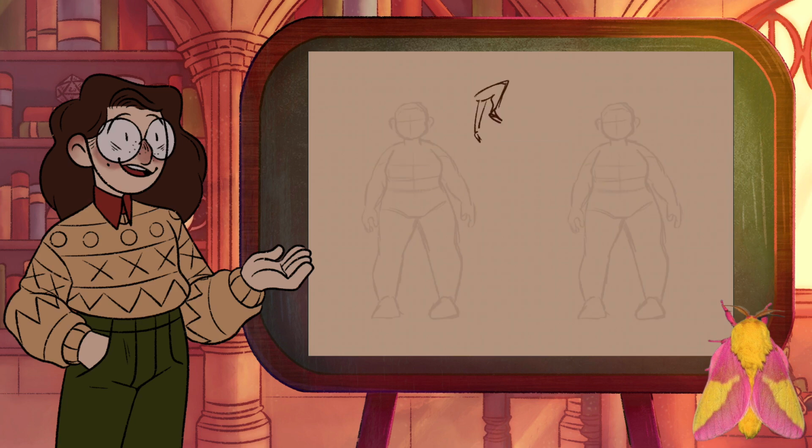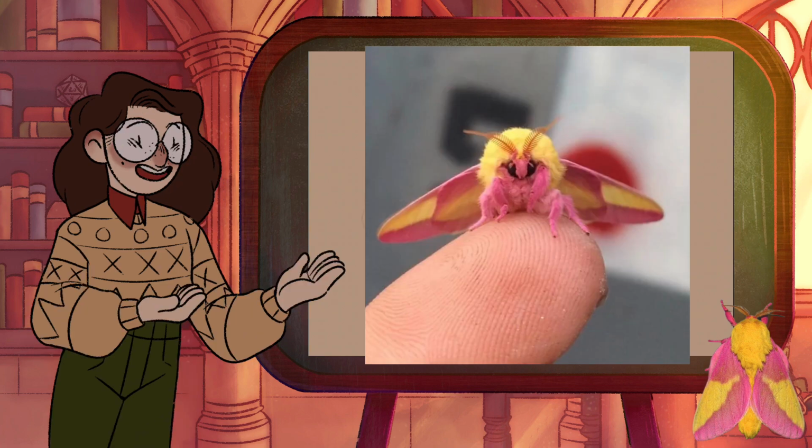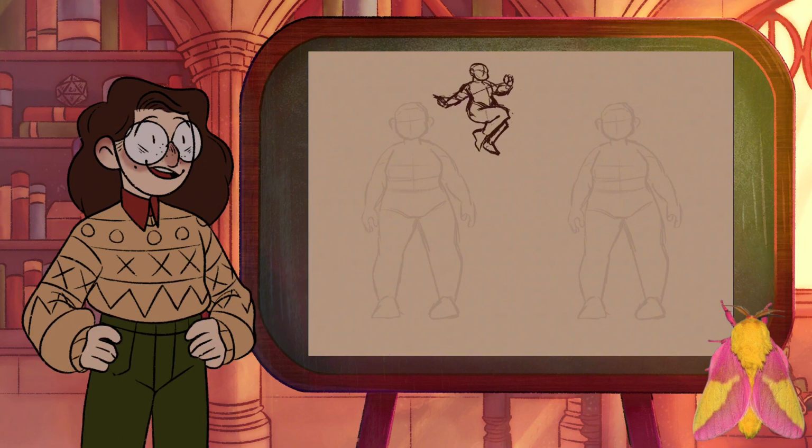So, first up we have the Rosy Maple moth. They're the smallest of the great silk moths, and the reason I wanted to do these designs, because this is an animal begging to become a cutesy magical girl if I've ever seen one. So I present to you Primrose Cassidy Carlett, also known as Rosy Maple. She's the leader of our little moth brigade.